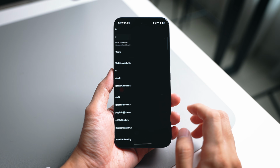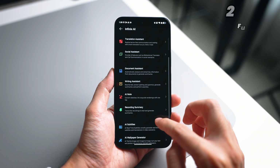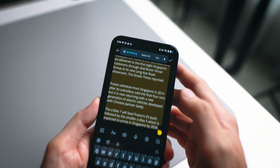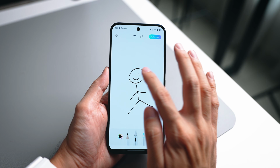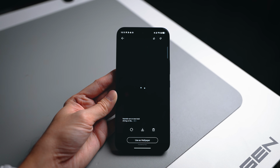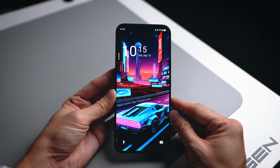Now I know the buzzword today is all about AI, and if you're wondering about AI features, the Infinix GT30 does have a couple of them as well. I'll just go through a couple of my favorite ones. For instance, there's AI that helps you summarize or rewrite your sentences. You can also use AI to help you generate art from sketches, generate beautiful wallpapers for your home screens and lock screens, and so much more. Those are just a couple of AI features, but there's quite a fair bit on there that's actually quite useful.